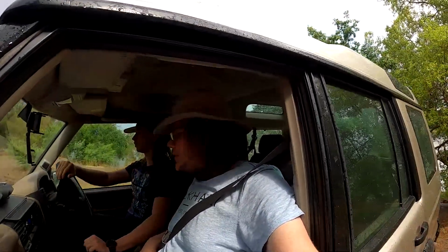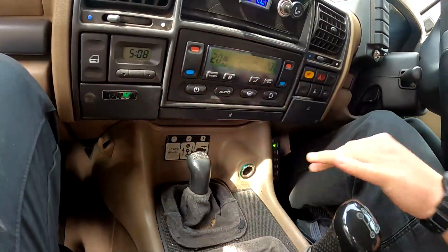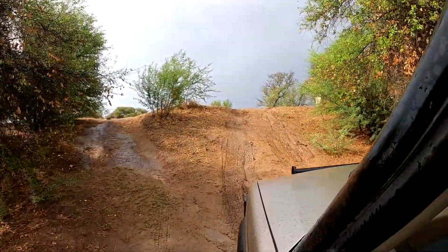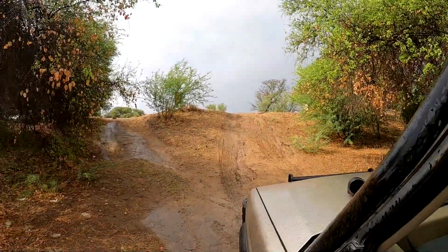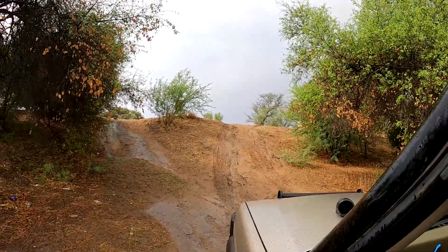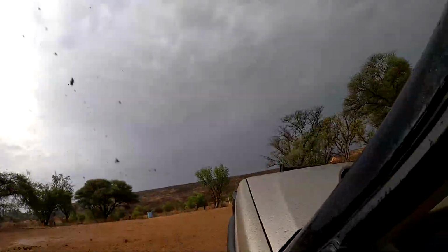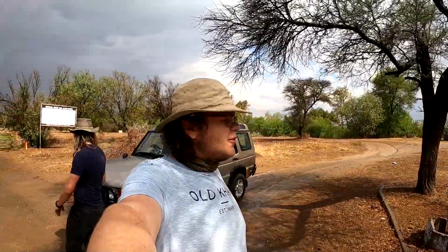Okay guys, my brother's going to initiate the diff locks. Okay, the center diff is in, the rear is in. Okay, here we go. That was a bit soon. We're just realigning. Okay, 3, 2, 1, go. We're up. Here's where we just 4x4'd a bit, if you can call that 4x4.